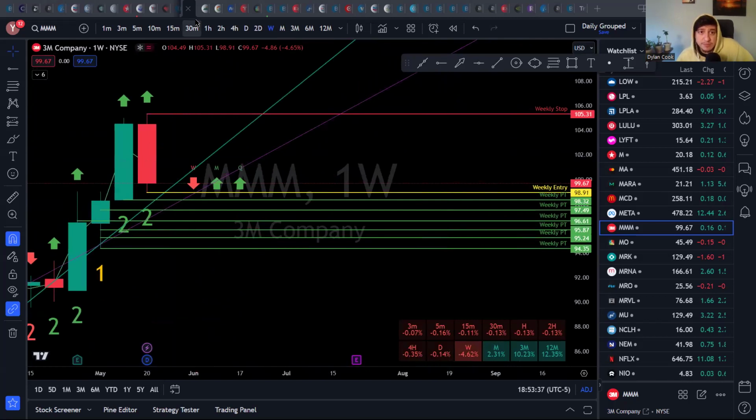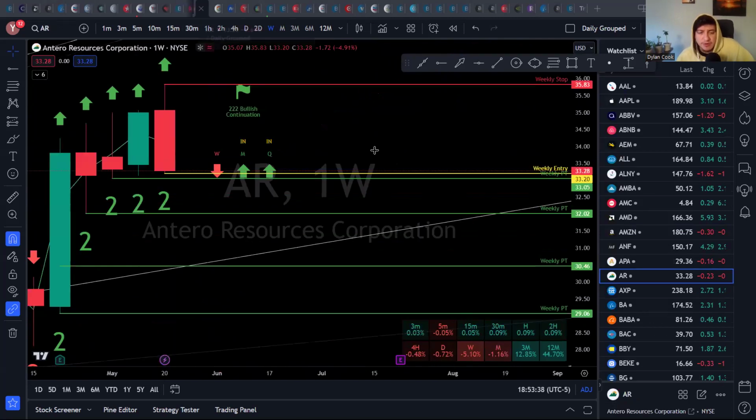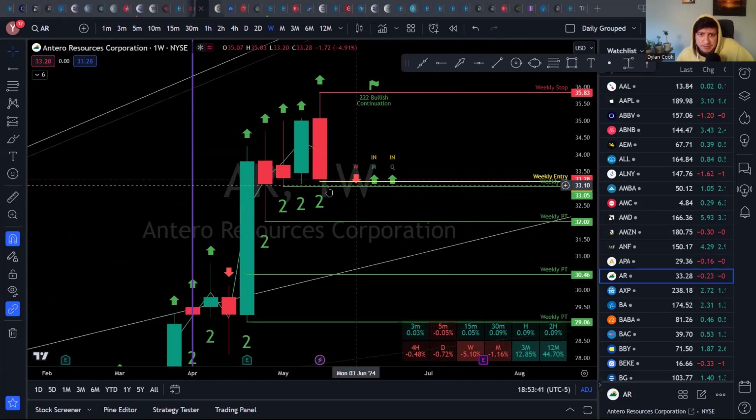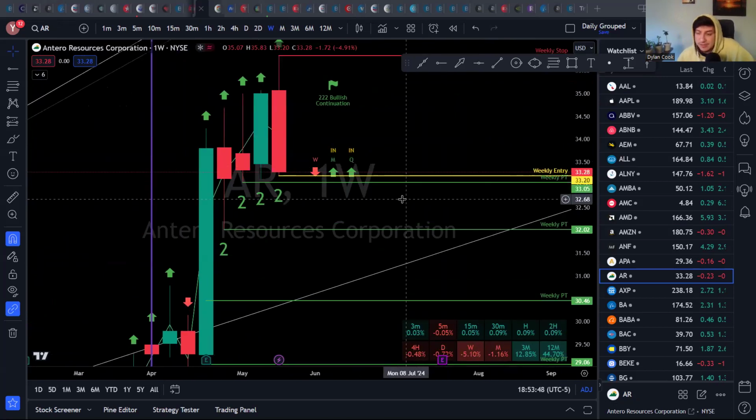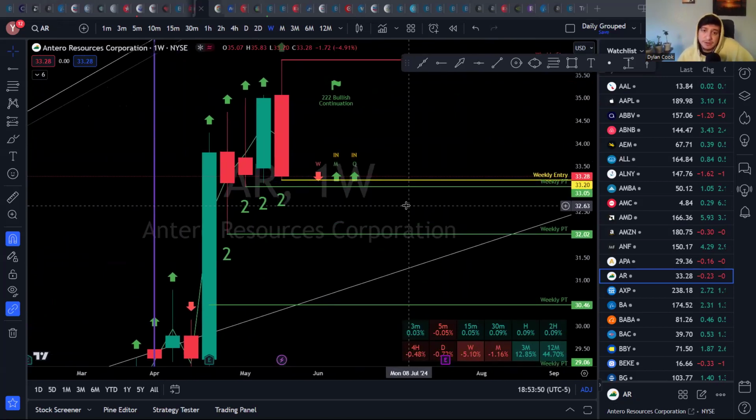It looks really, really great, to be honest. AR, another really good looking setup. Fortunately, that price target is so damn close, right? But I can't ignore it. With 15 cents on the weekly, you will make some money. So, you know, there's that.